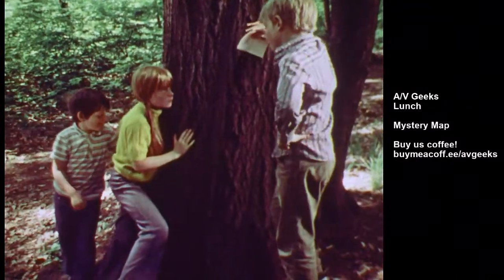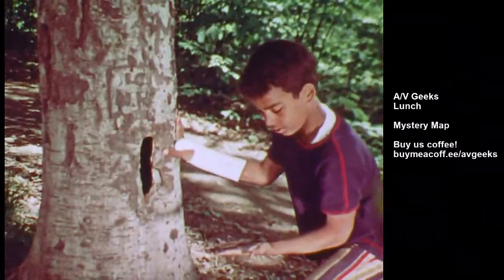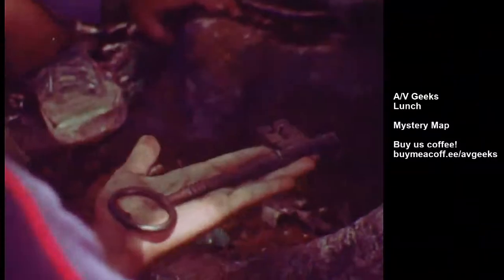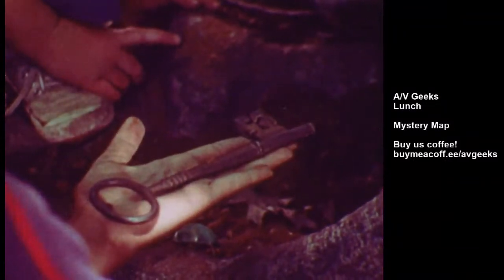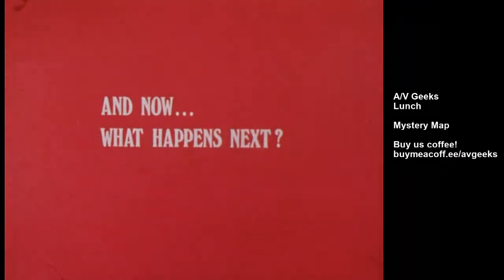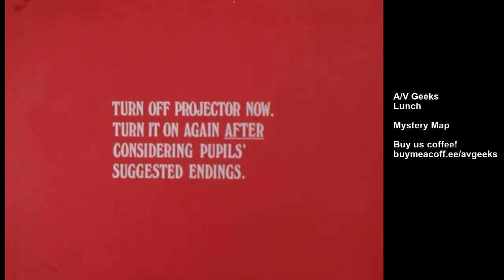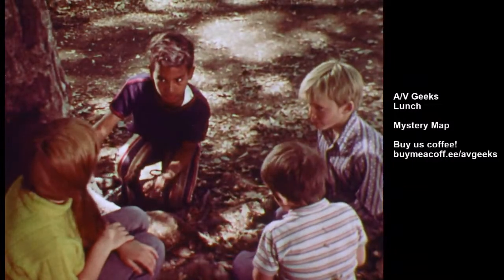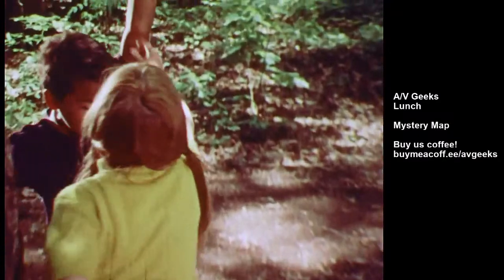Where did you come from? Hey, look what I found! What is it? What is it? It's a key. What are you going to do with it? Can I hold it? Not until Danny and I are finished with it. Oh, come on, just for a minute. I'll give it right back.